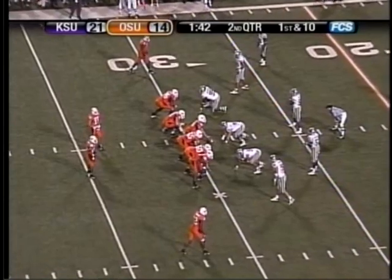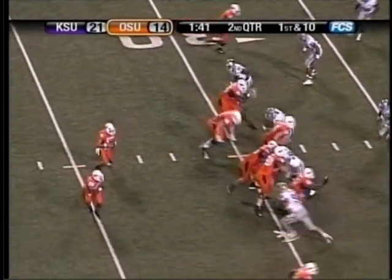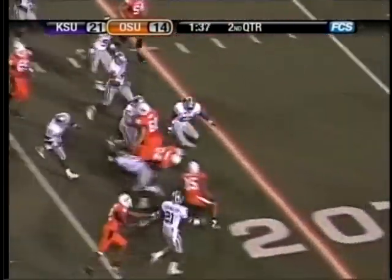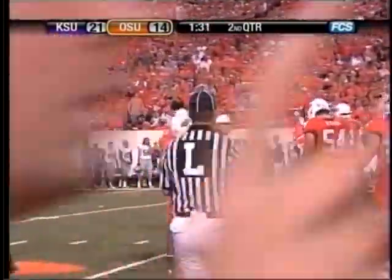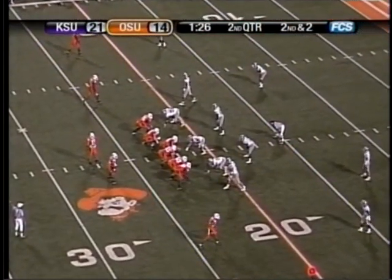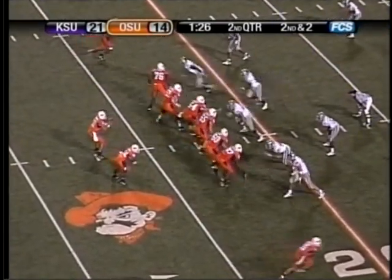Kendall Hunter now in at tailback for Oklahoma State. Robinson in the shotgun on 1st and 10. Zac takes a snap, runs the option, pitches it to Hunter. Right side to the 25, still on his feet to the 22, and dropped just beyond the 22, a gain of 7. Cowboys will take a timeout with 1:30 left. So it's 21-14 Kansas State. Oklahoma State's on the move, 2nd and 3 from the Kansas State 22.